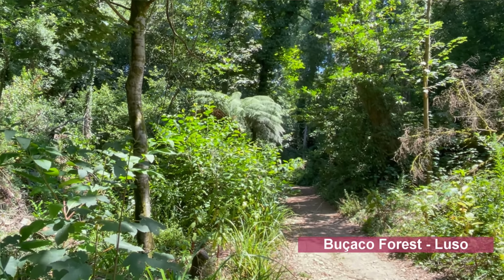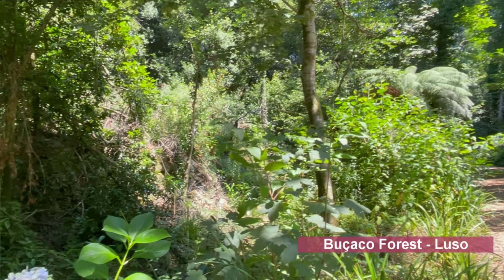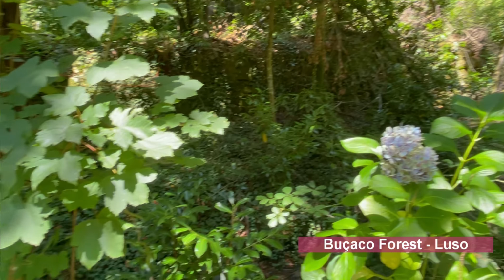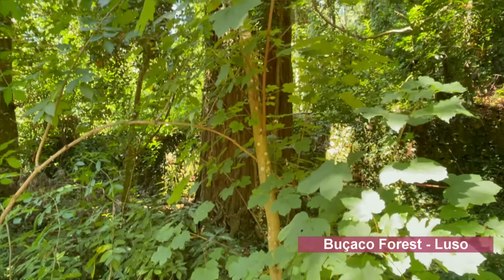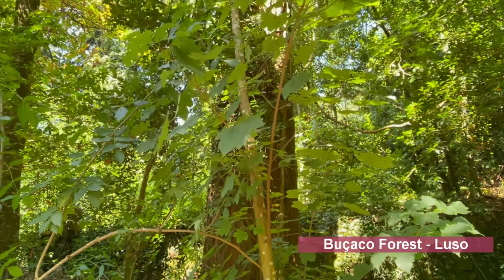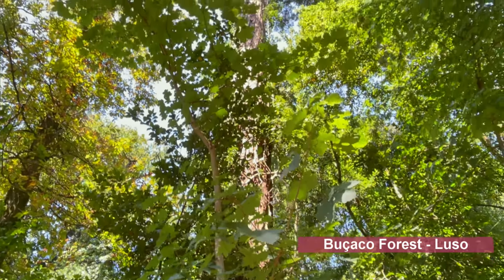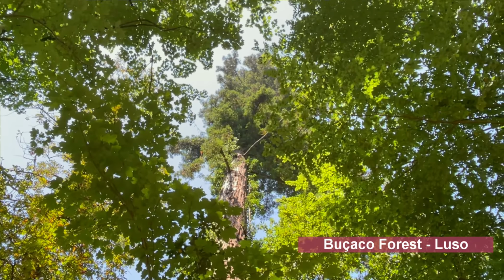In the forest of Buçaco. And this tree is a sequoia. It's very, very tall.